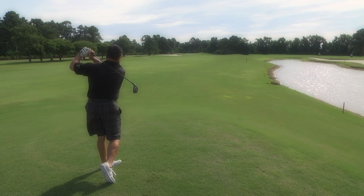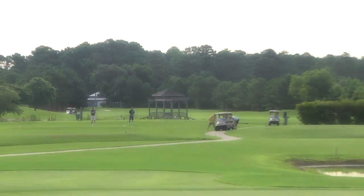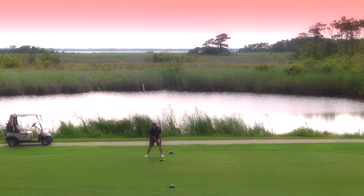Also, with the proximity of tee to green, the pace of play is quite fast, so a 4-hour round is a slow round for us. A lot of pretty holes out here at the Pointe, for sure, Corey, but a couple that you'd like to sort of underscore a bit?